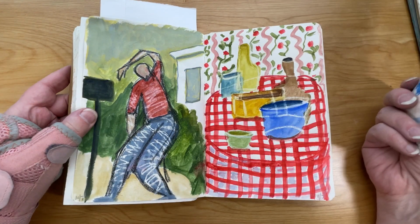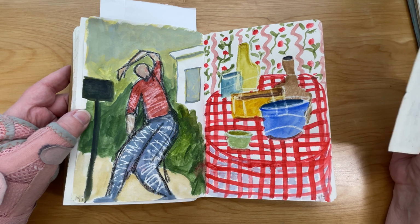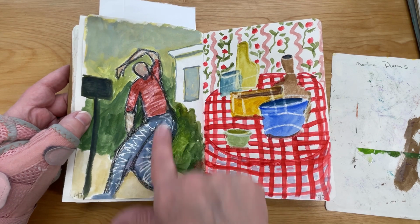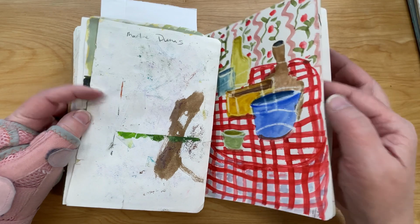I forget if I said this, but this sketchbook is exclusively my art nest. I keep it downstairs on the coffee table. And this was the wax resist. Again, really fun exercise. This was the wax resist. Again, so much fun. More information on Patreon about that.